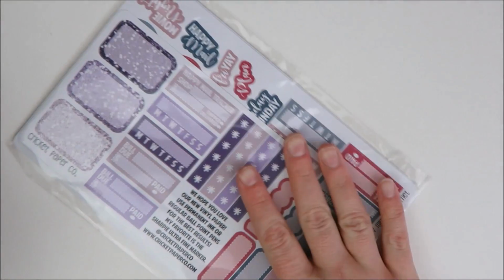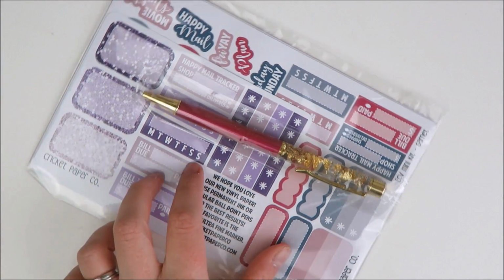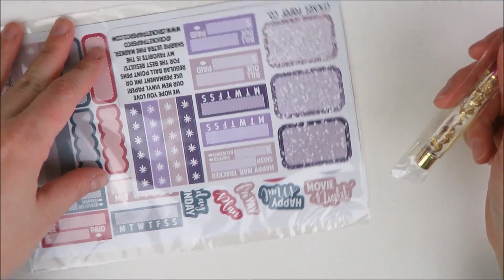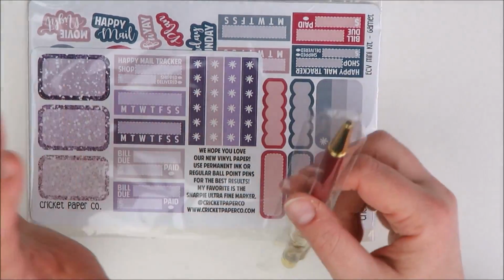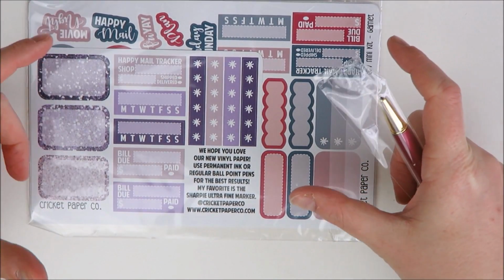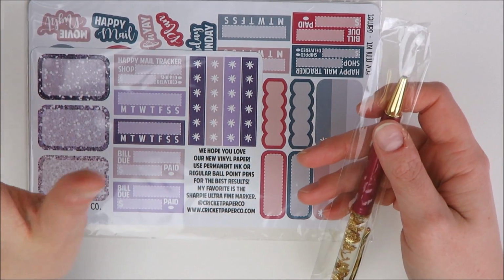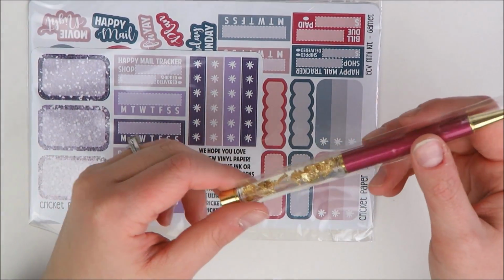This is another shop that I ordered from during the PBC sale. It is Cricut Paper Co. And I had tried out her stickers a while ago. I used to get her little $5 kits, 2-page kits, and I would use them in my A5 planner. If you're a longtime viewer, you'll probably remember that.